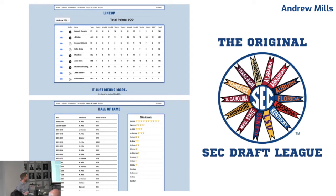And as of next week, when SEC play starts, this league will be live and used by the league members. So pretty excited to be able to say that.